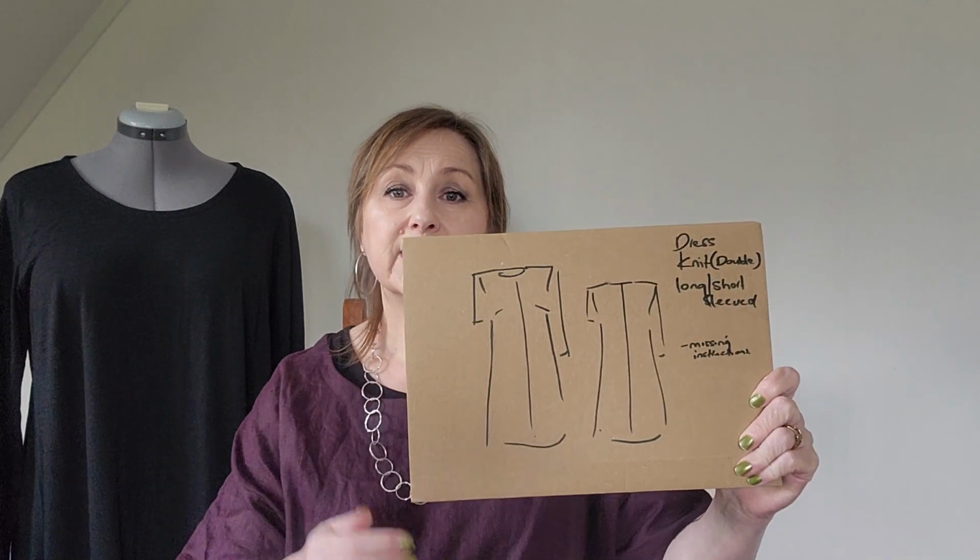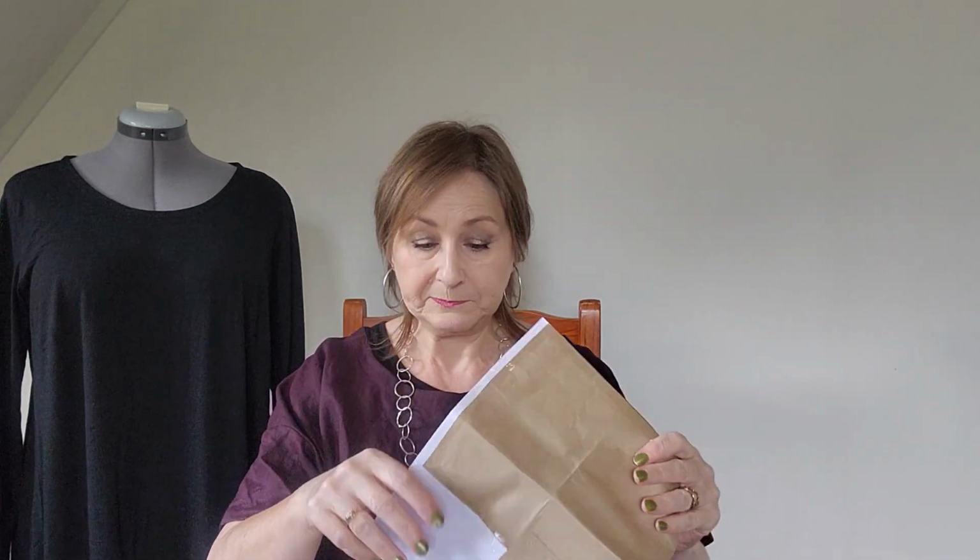I do not like anything tight around my tummy. I have a very baggy, droopy apron tummy. It's not attractive at all. It's me and it's fine, but I don't want to be showing that off. So I don't like anything fitted around my tummy. No, it's not happening. So this was just too fitted for me. If I take out the pattern pieces and show you, what's this one? This is the back. I did leave the back shaping in.